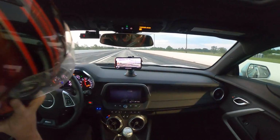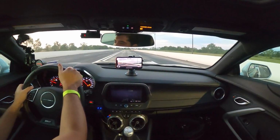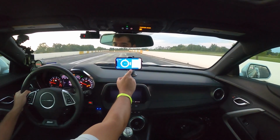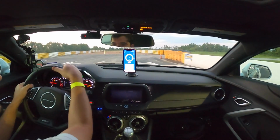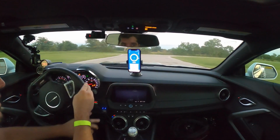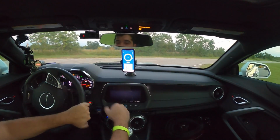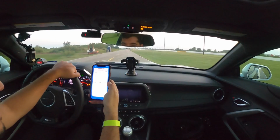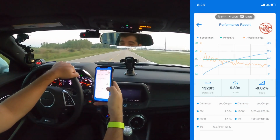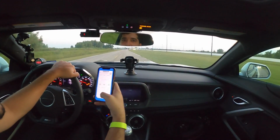Intense. We definitely need to go check out the logs because the transmission did not like that. Woo! And I didn't record on the video, but quarter mile says Draggy 989, so that is pretty damn good. So the Draggy says 989 at 139 miles an hour, so definitely a lot faster. A 153 60 foot, which is slow.